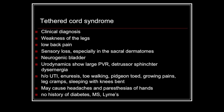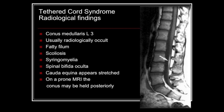and keep in mind that tethered cord syndrome can cause paresthesias of the hands and also headaches. And of course, you have to rule out other causes of peripheral neuropathy. Now, I said that most cases of tethered cord and EDS don't have radiological findings, but they might have a fatty filum terminale, fat in the filum, or they may have a spina bifida occulta, absent bone over S1, or they may have a terminal syringomyelia or a scoliosis.